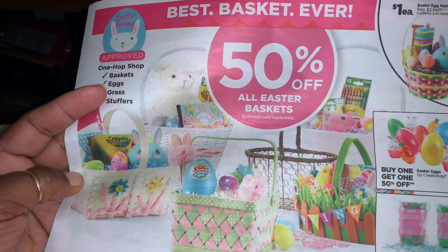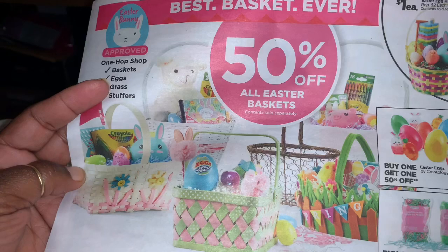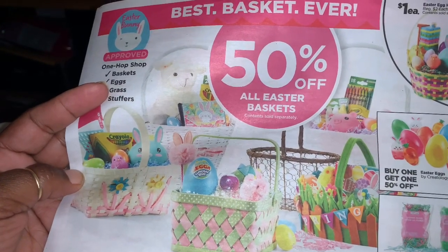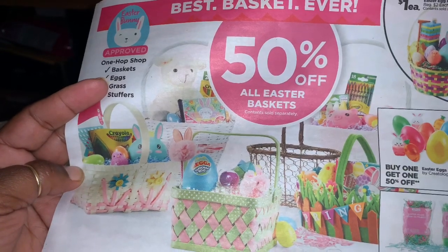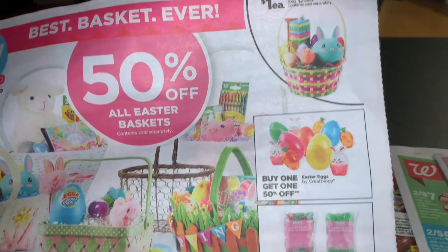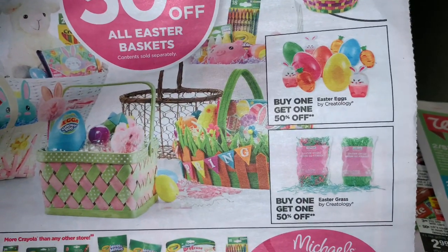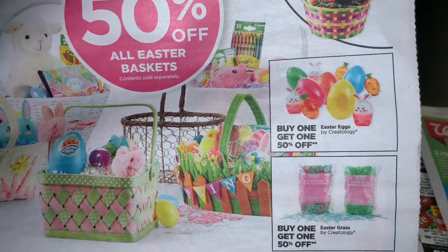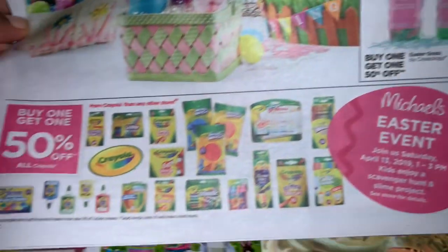Here's the baskets. These here baskets are already together. It said all Easter baskets 50% off. Oh, my God. Y'all need to run there. Look at all that. The grass, buy one, get one 50% off. The eggs that you put the candy in, buy one, get one 50% off.